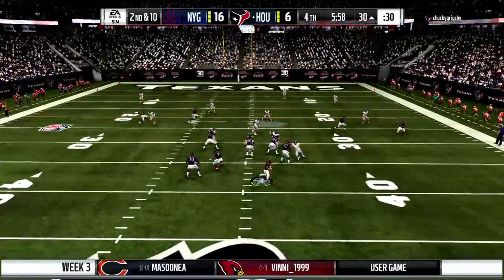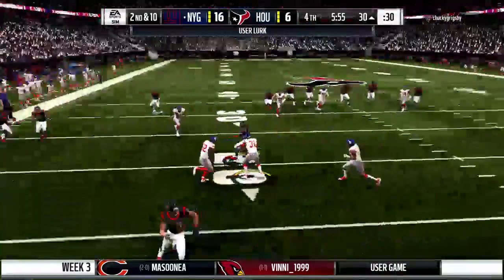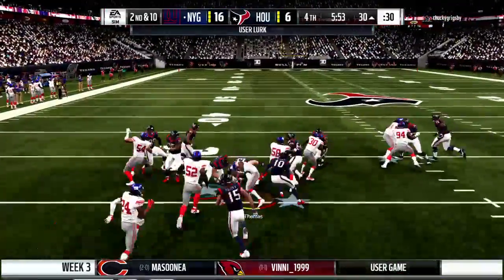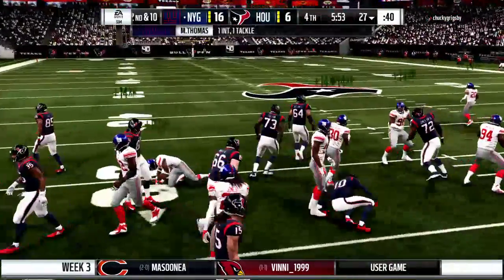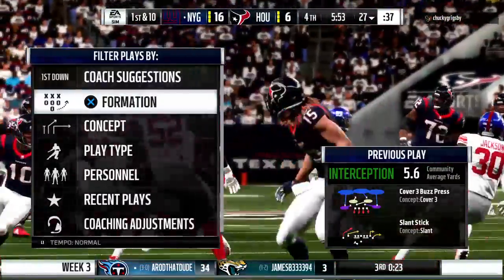To throw on second is Watson, escaping the pressure right. Thrown across his body, and it's intercepted. Picked off by Michael Thomas. And he's able to get it back to right around the 27.